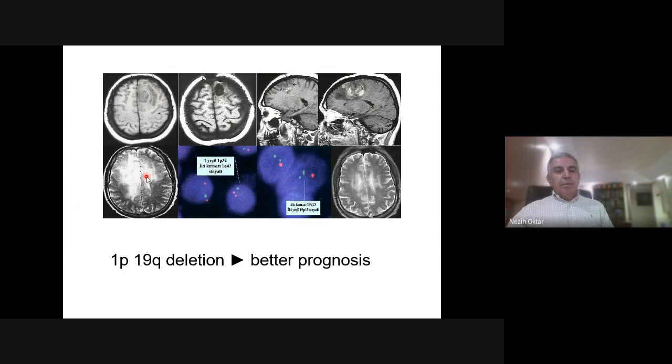In this case, this man, even his tumor is very, very hard to operate because it's so diffuse. We only had a biopsy in this case, but he has a 1p and 19q deletion. And he's still alive. So it's a better prognosis if you have a 1p and 19q deletion. Both patients got the same treatment, but we lost this case, and this case is still alive. So we use molecular evaluation in some cases, and that helps us to treat the patients better.